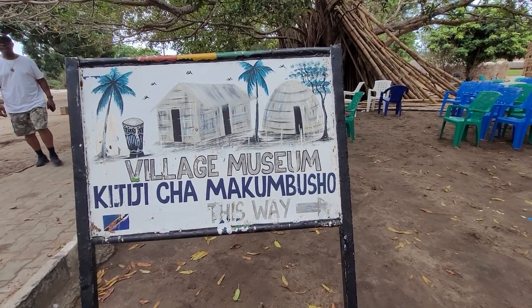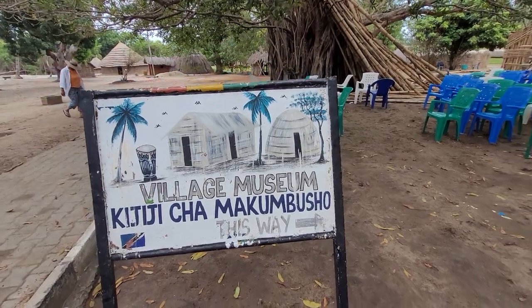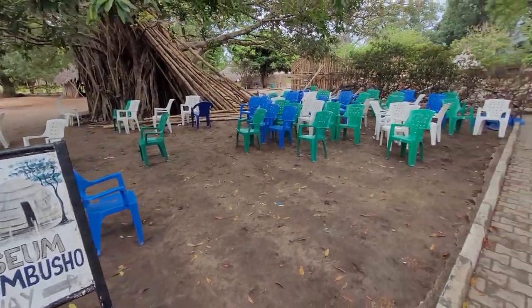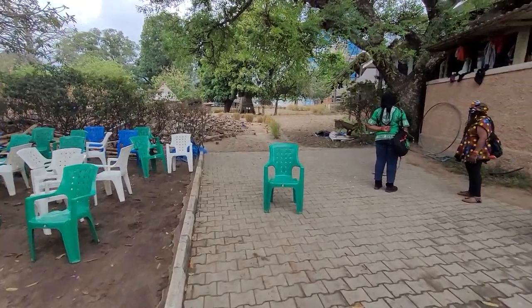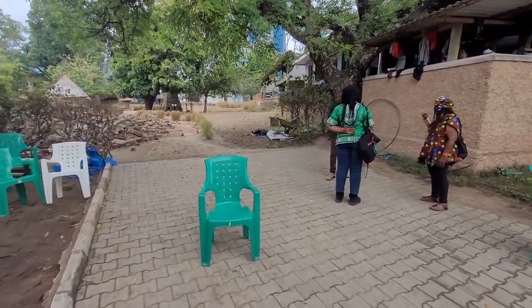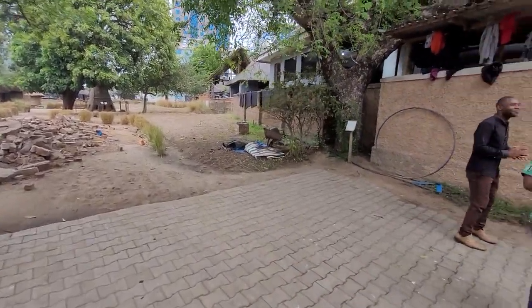Family, we're back here again at the Village Museum on our Tanzania November 2022 Journey of a Lifetime. And family, this is one of our favorite places because it connects you with the historical culture. And we're still here in Dar es Salaam.